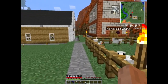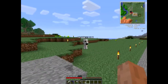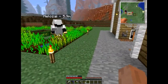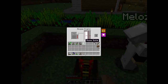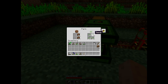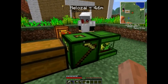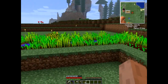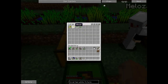Okay. And we set up the wheat farm, I believe. Yeah, we set up the wheat farm. It's looking pretty good. Powered by milk. By milk? By milk, yes. We have this biogas engine powering this farm, which plants the seeds, and then we have this combine next to it, which also gets power from the same biogas engine, and that harvests the mature wheat and deposits the seeds and the wheat into this chest.